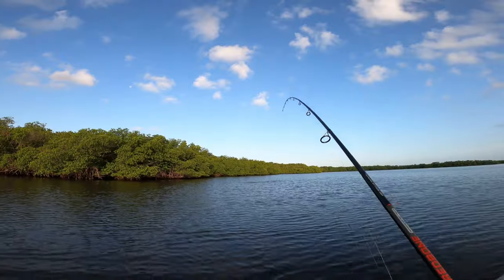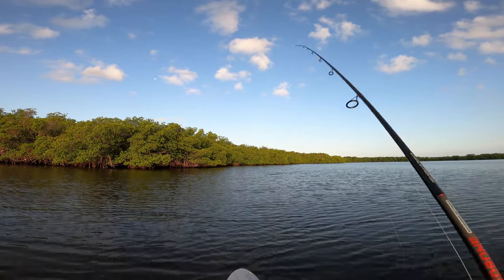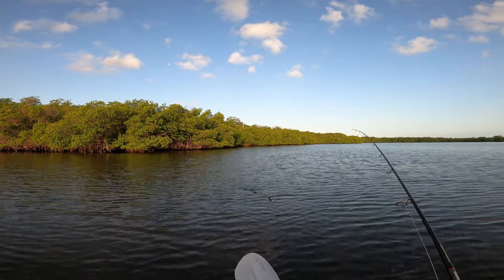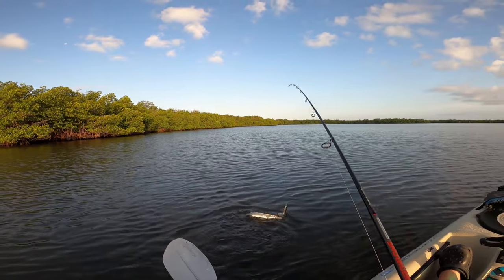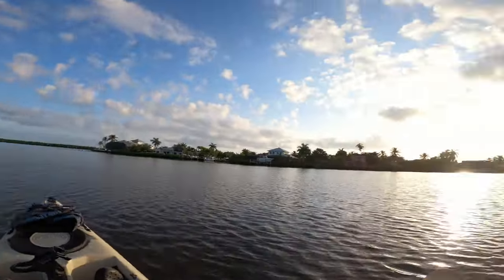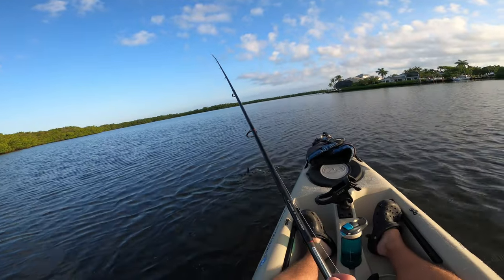Woo! Top water bite. Epic. On the plug. Kind of just being dragged in. What is it? Ah, it's a little barracuda. Nice. First fish on this plug. Bright and early. You guys can see the sunrise over there. Beautiful morning.